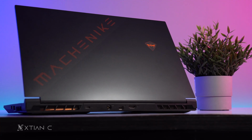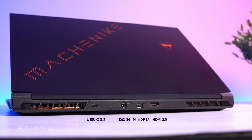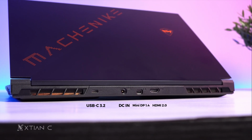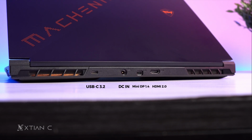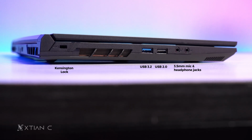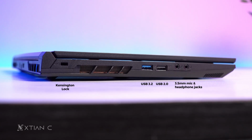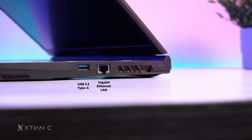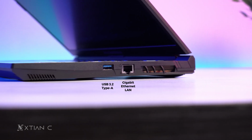Connectivity-wise, the Machenike S15C has many ports, despite being thin. On the rear side, we have one USB-C 3.2, the DC power adapter input jack, one mini display port 1.4, and one HDMI 2.0. On the left side, we have a Kensington lock hole, one USB 3.2 Type-A port, one USB 2.0 Type-A, and a separate 3.5mm jack for microphone and earphone. Finally, on the right side, we have another one USB 3.2 Type-A and 1GB Ethernet port.